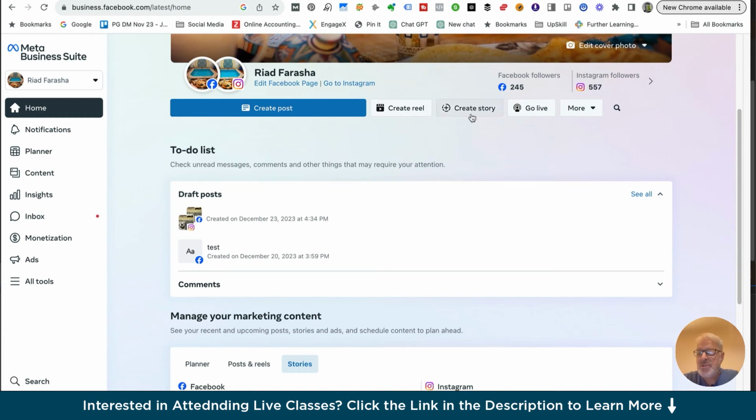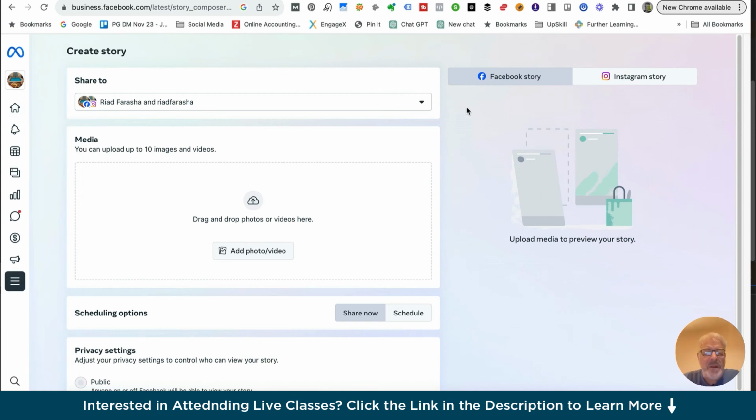So let's have a look at the stories, how you create them. So here we say create story. What I like about stories is that they provide the opportunity to share kind of raw, unfiltered content to your users. So you can give your followers a behind the scenes look at your business or the personal life, and it makes your posts a lot more authentic. So you can build stronger relations with your audience.